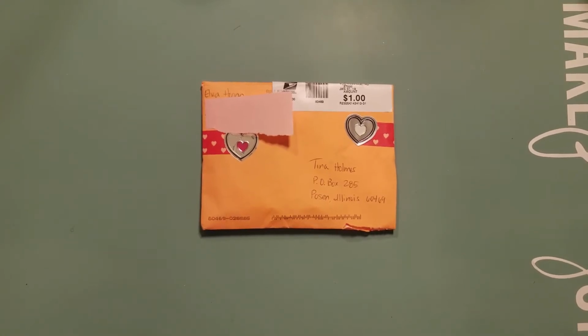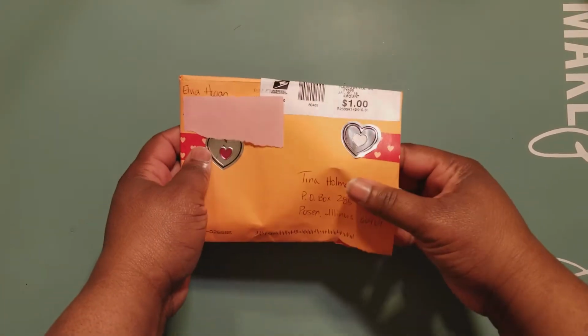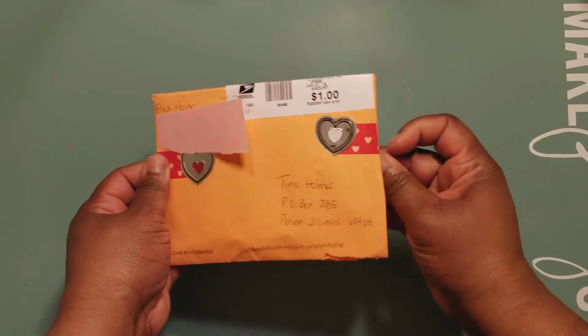This dex card comes from Elvia Hogan. Let's dive in and see what she created. Hey, Ladybug, I hope you're watching. Here we go.